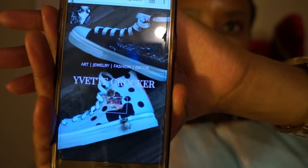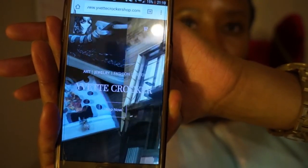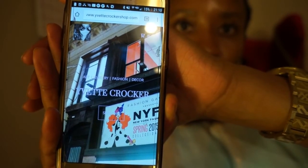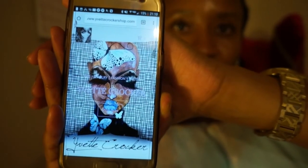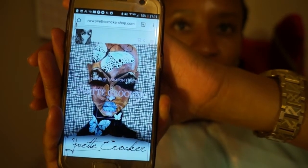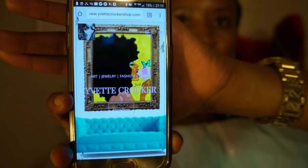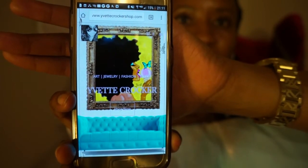And let me see, I have her site. Yeah, here is her site. So this is her right here. Hopefully you can read that. See, shoes, pillows, art that you can put on the walls. I mean, just fabulous. Look at that. Look at the color. And what I really, really love about this is that she features, oh, hold on. Look at this. Awesome. Look at that. Awesome.